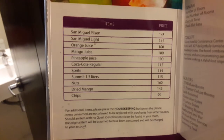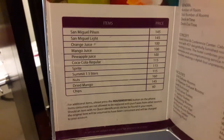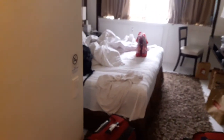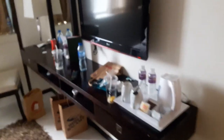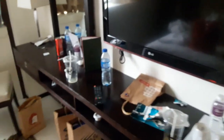A can of Coke is 115 pesos. I bought 4 cans of Coca-Cola for 88 pesos. 21 or 22 pesos each can. I mean, you can get a lot of items at a better rate at the supermarket Rustin's over across the street at the mall.